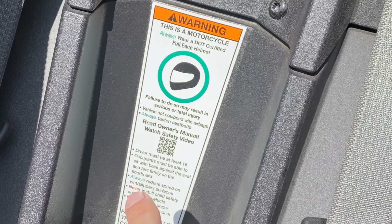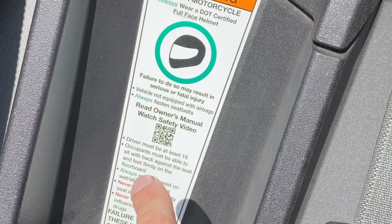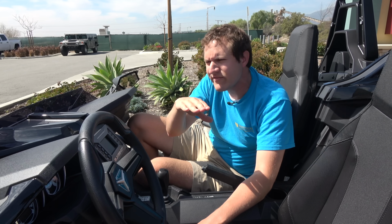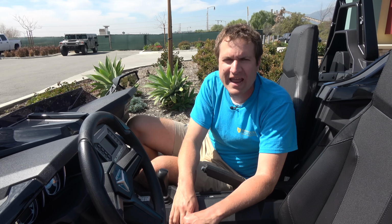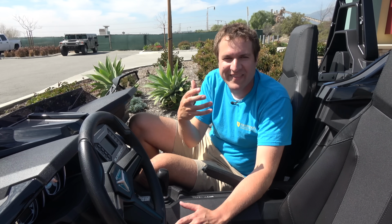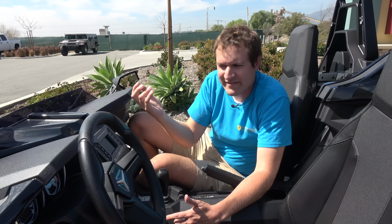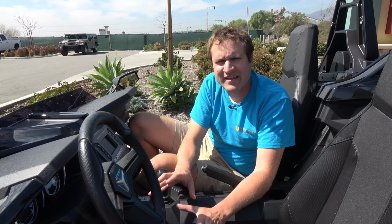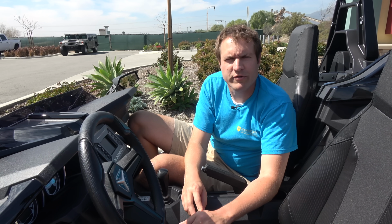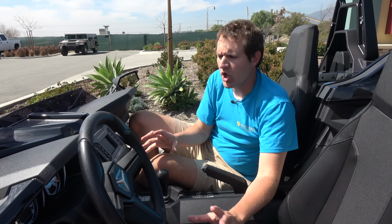Occupants must be able to sit with back against the seat and feet firmly on the floorboards. This is the equivalent of a "you must be at least this tall to ride this ride" sign that you see at amusement parks. Except here it is inside the vehicle that you own. I find that to be hilarious, but I guess they had to put it in there for safety reasons. Still pretty funny.